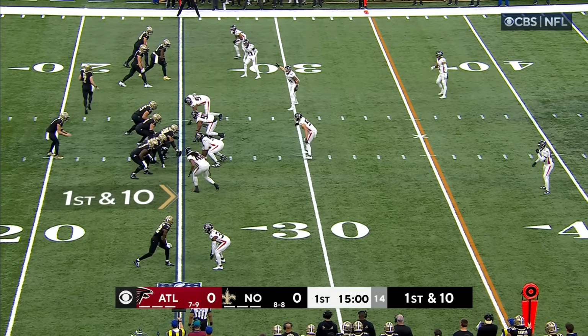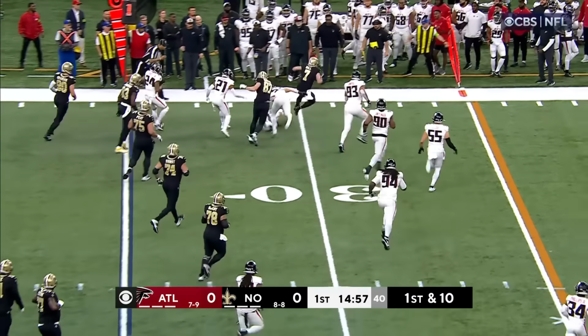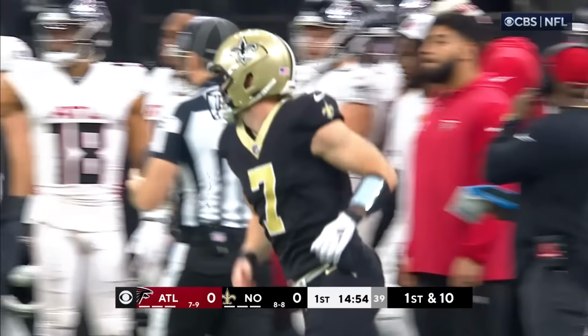That's Taysom Hill going in motion. Carr in the shotgun. Throws it to Hill. Blockers in front. And Taysom Hill across the 30. And that extra effort may have given him enough for a first down.